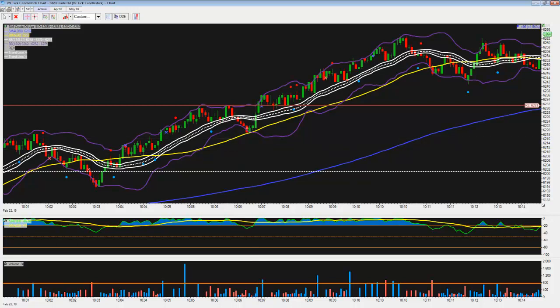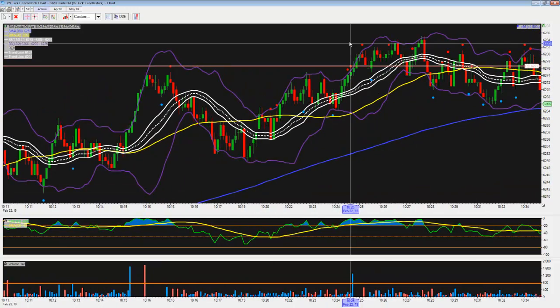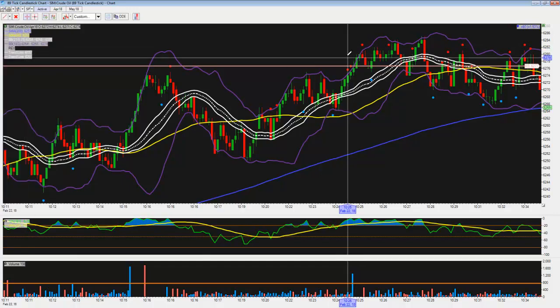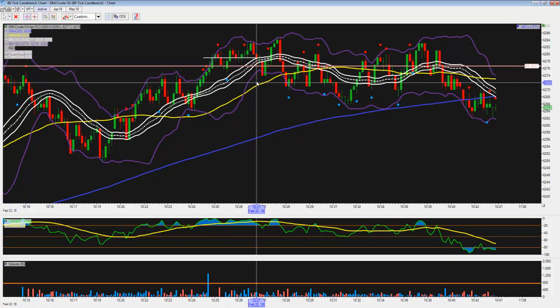So if we plug in 62, let's just call it 62.20, we would need 62.79. Looks like we got it right in here. The 3P move today was right in there. So just enough to get 3P.